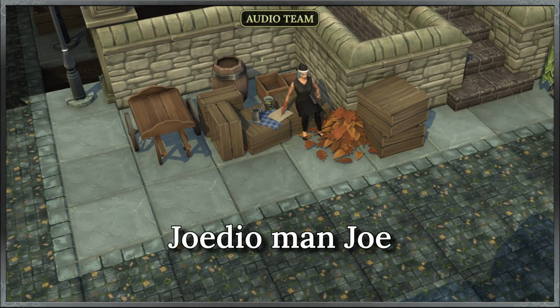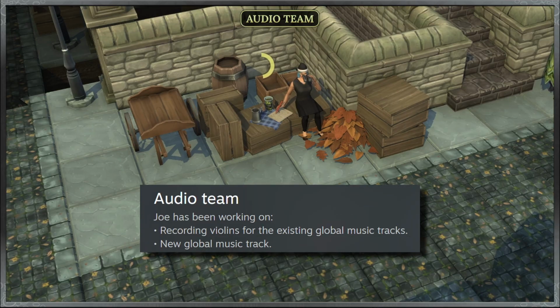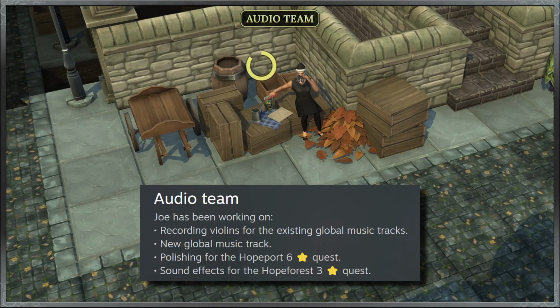Now for the audio team, which consists of everyone's favorite Joe. Joe has been recording violins for the existing global music tracks, whilst also producing an entirely new one. I can't wait to hear it. He has also been polishing the 6-star Hopeport quest and adding sound effects for the Hope Forest 3-star quest.